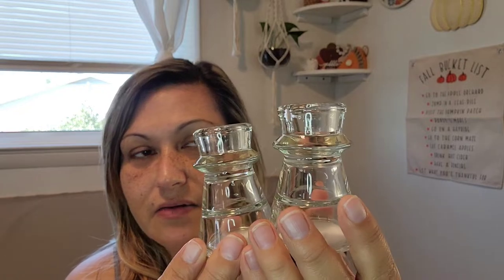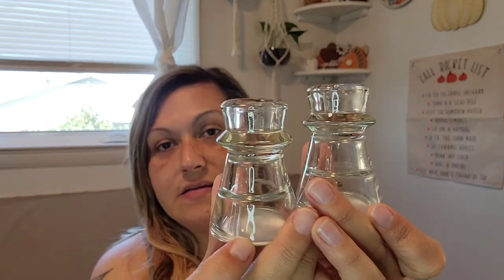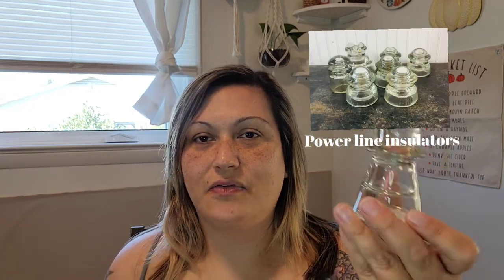They're those little candle holders. You can do them both ways. You can do them upside down like this, and they hold the little votives. And then you can do it like this, and they can hold the pillars. I feel like if you do it like this, though, it's very unsteady. But I love this. Just love them. I love how they're clear. They kind of remind me of salt and pepper shakers, and then of the old antique power breaker things. Do you guys know what I'm talking about? Like for electricity, on power lines. Yeah, so that's what that reminds me of.